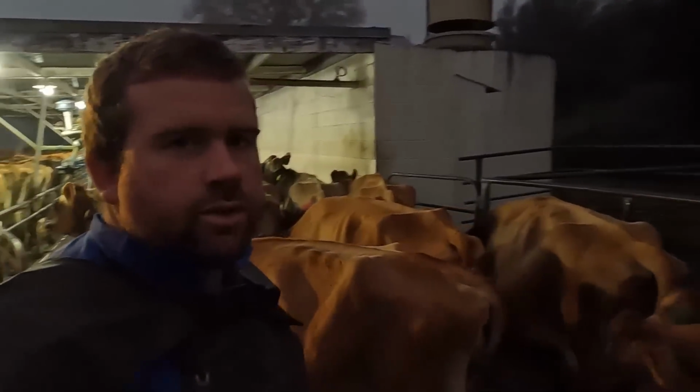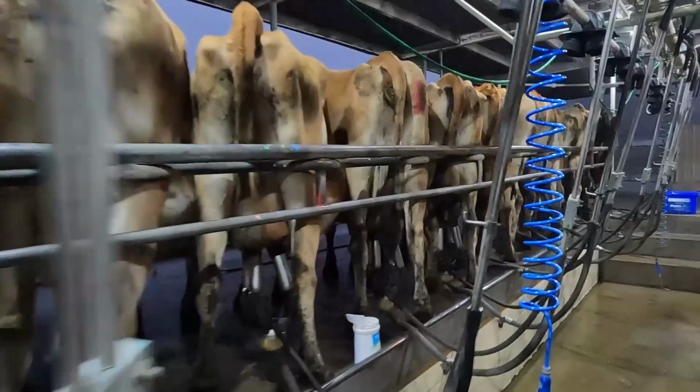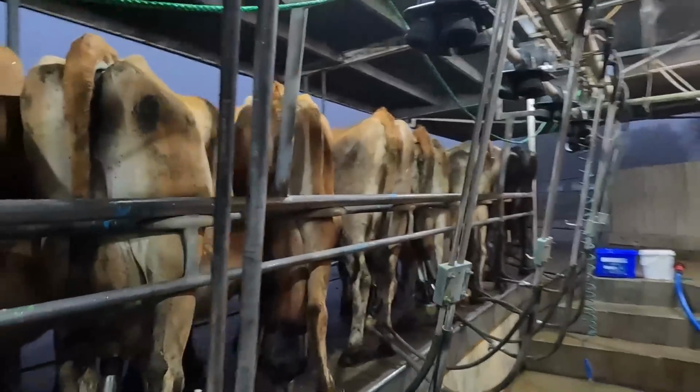Those two, looks like there's quite a few at the end to do. It's exciting. No more milking for 7 weeks. These girls will be getting milked out. I've only got 2 to do here. There's that cow right there and the front one, number 322.